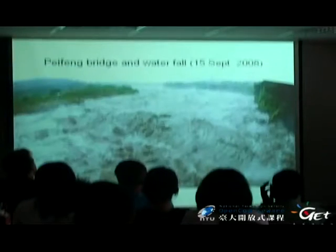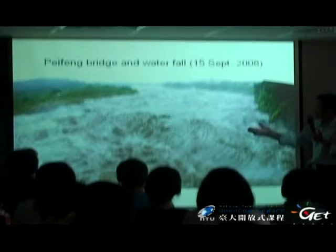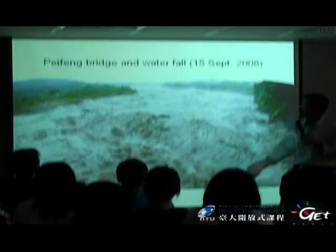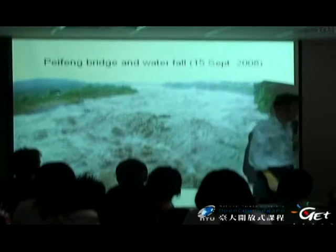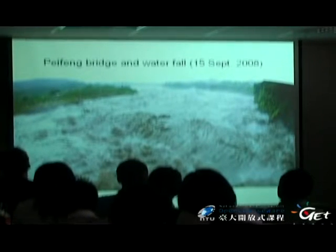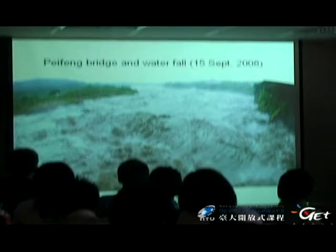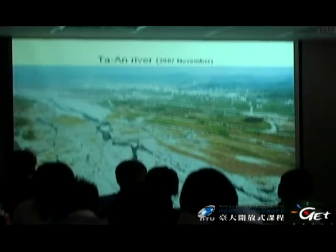So where is the water? You see that? That happened last year. I took this picture. You see the flood of waters. Even though there's a dam right over here, there's still a huge amount of erosive power. A bridge was broken because of this heavy torrent of water.